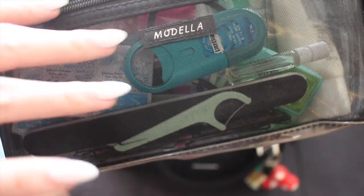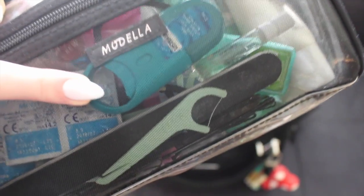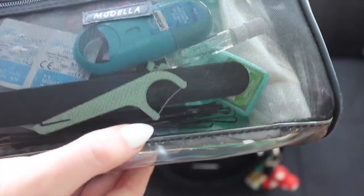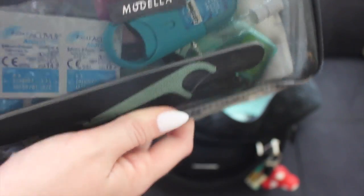I do not go through with packing a toothbrush and toothpaste, so I pack a Listerine breath spray, and Listerine strips are in there. This is just a little sample of Marc Jacobs Daisy perfume. And if you guys can see, there's bobby pins and a few hair ties in there also. Just some backups.